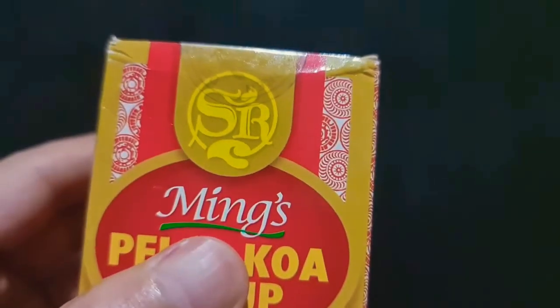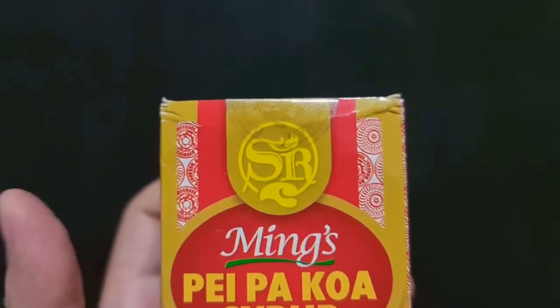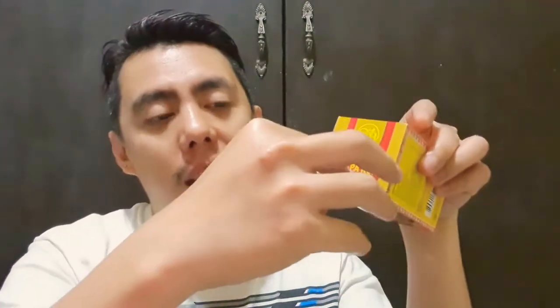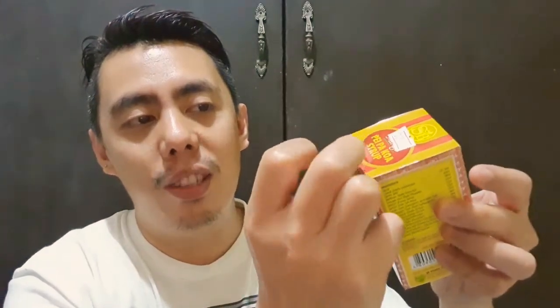And i-open natin ito. So, if you flip back natin ang camera. And let's begin with the demonstration. Ngayon, i-open na natin siya. Kaya, let us unseal the seal. So, this is the seal. I-open na natin siya unti-unti hanggang sa mabuksan natin itong box. So, ganyan na. Ma-open na natin yung box.